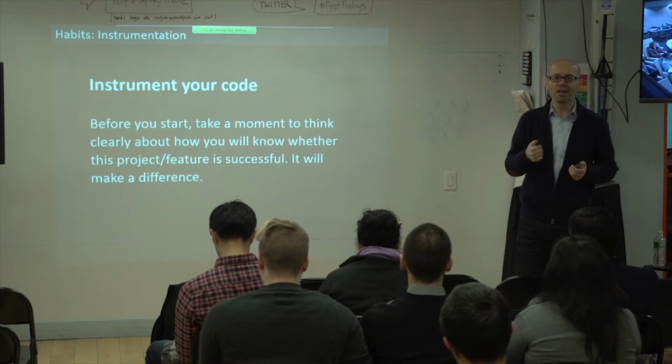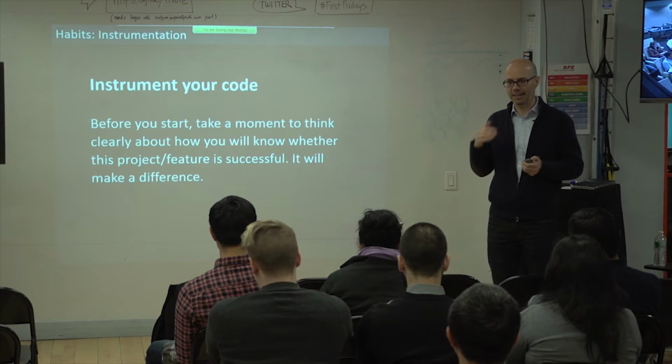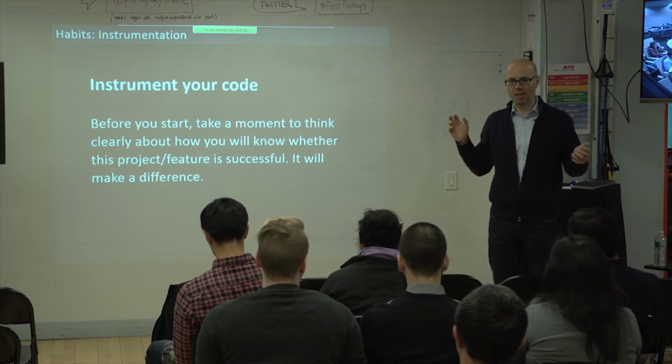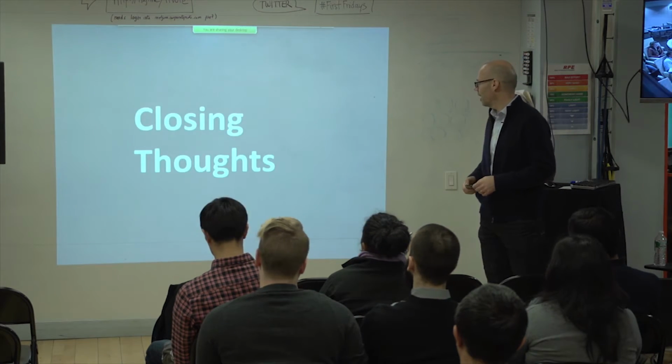If you think up front, it's going to make you insert things in there to easily tell at a glance whether the thing is working or not. You may create a different table. You may do a caching intermediate step to group some things. That's going to help you a lot here.